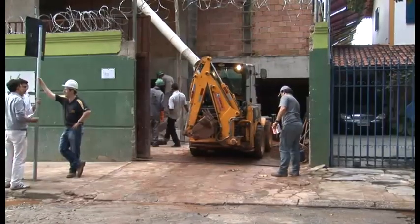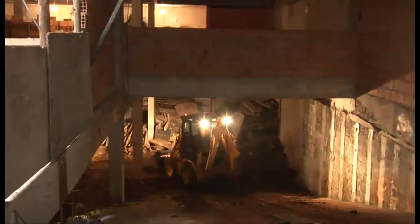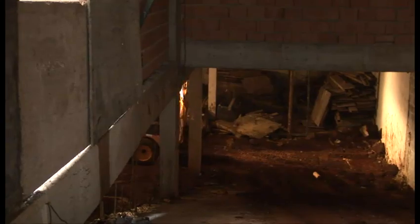Here we are in Recife, in the northeast of Brazil. Brazil is a very rapidly developing country, and the 1CX has been a huge success. Here we've got apartment blocks springing up left, right and centre, all of which have underground basement car parks. Let's go and see the machine working underground. This is the only machine that can do this job.